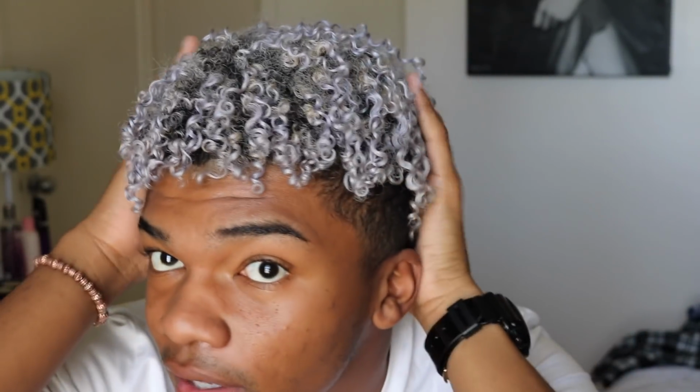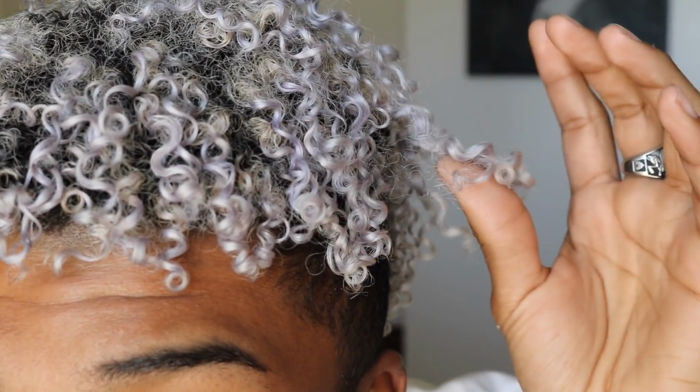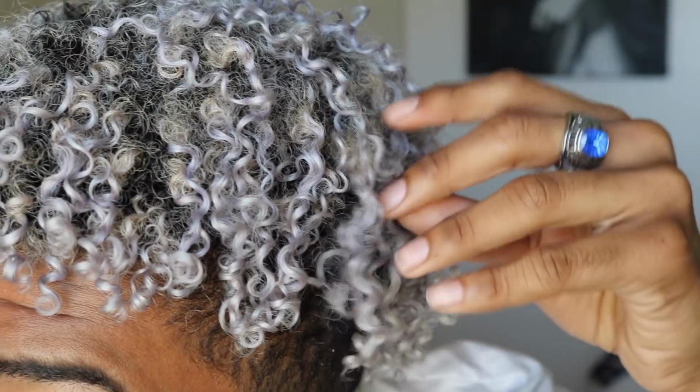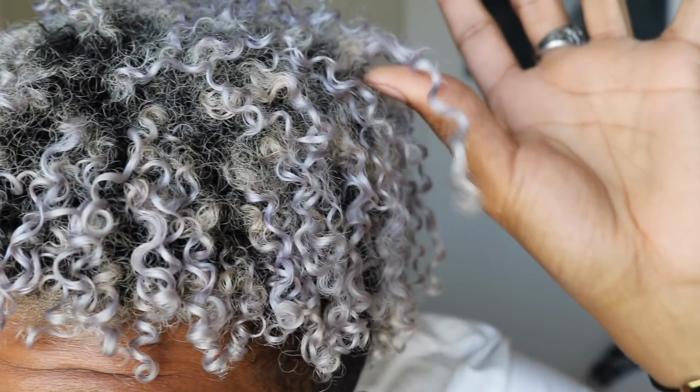To say that I'm not thoroughly all that impressed by it, it's the truth. I feel like I got better results with my Dollar Tree hair products. I'm not even gonna lie. I don't feel like my curls look like curls, really. I feel like my hair looks flat, like right here. And not only that, it's hard. I don't know how to explain it, but look at this piece. It's just one hard piece.